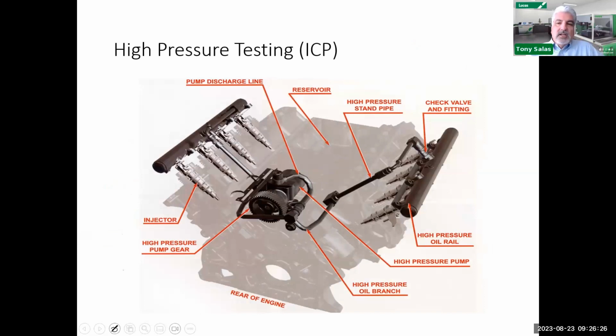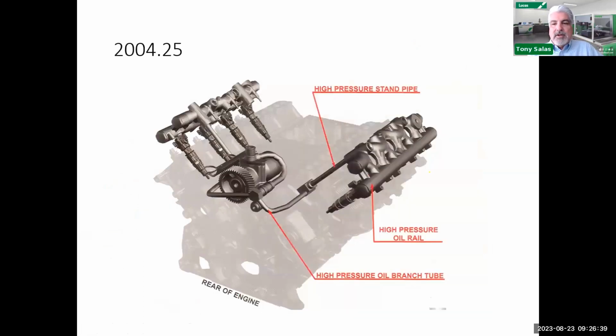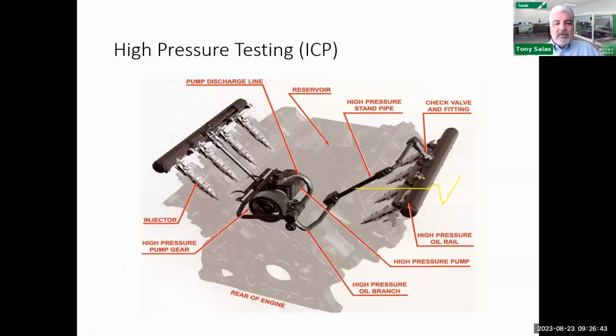Food for thought. On the high pressure side here, you can see an 03. How do I know this is an 03 model? Because it has the cylindrical oil rails. You can see these cylindrical oil rails right there. They're not the wavy ones. Let me skip a slide right there. You're going to see the wavy oil rails, which were used on 04 and later.